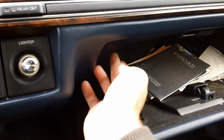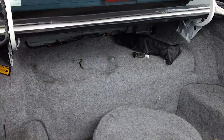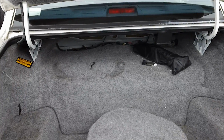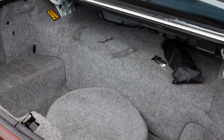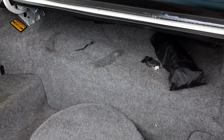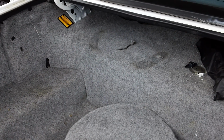Let me unlatch the trunk. Possibly one of the largest trunks that one could ever ask for. You can fit multiple bodies here. This was the Mafia's car of choice for that reason, along with the fact that this car has air suspension or air ride, so no matter how much weight you put in this car, it would maintain level because this thing doesn't have coil springs. It has rubber air springs that inflate with air.